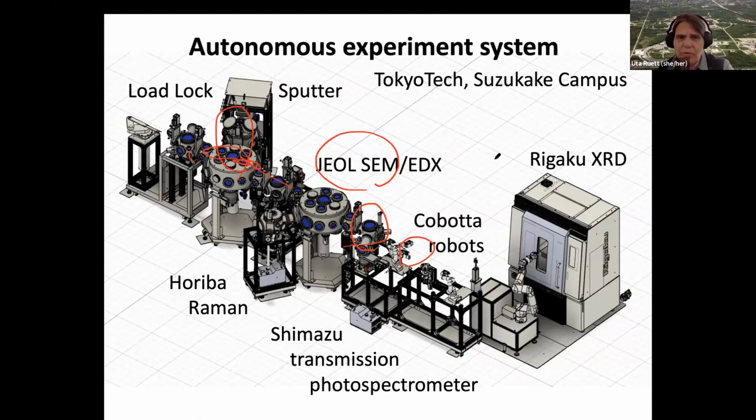Your instruments are also on wheels, right? Does it mean you could also wheel it out and wheel something else in? I've seen your instruments are also on wheels, so in principle, you could wheel them out and wheel something else into the line, isn't it? You could replace them completely.